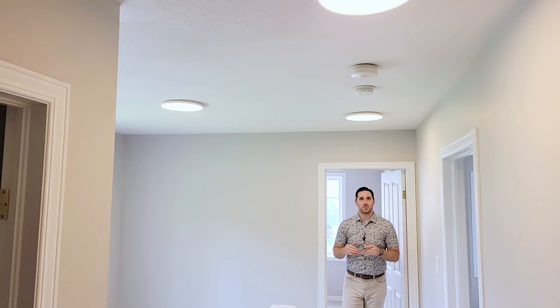So the basement was pretty squared away. It did need some attention though, but we were able to keep the carpets. We gave them a good cleaning. Of course, we painted the walls, tidied up, got rid of some junk, and that was it.